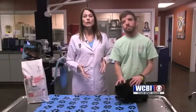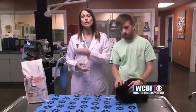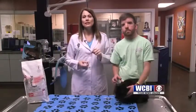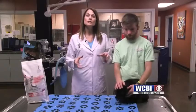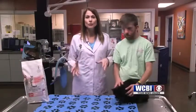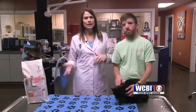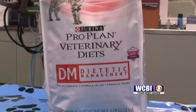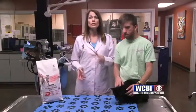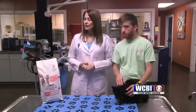We did another urinalysis. We saw she was still shedding glucose and that her glucose was elevating in the blood. So what we decided then was to continue the antibiotic, and instead of starting her on insulin right away, we started her on a diabetic cat food. I bet you're like, oh my gosh, they make diabetic cat foods. Well, they do, and this is actually it. We also have other brands that we use because we try to find the brand that your cat will eat. So Lexi started eating the diabetic cat food.